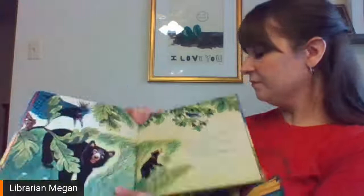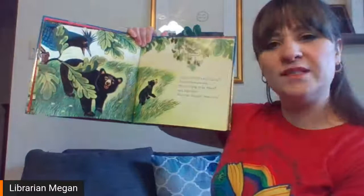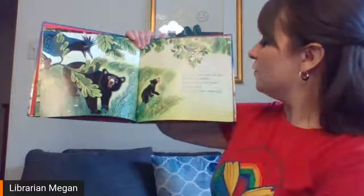High in the oak, a bird calls out. Another bird answers. Ooh, what sound do birds make? They go, tweet, tweet, tweet, tweet, tweet. "Who is singing to me, Mama?" asks Baby Bear. "Those are the jays."